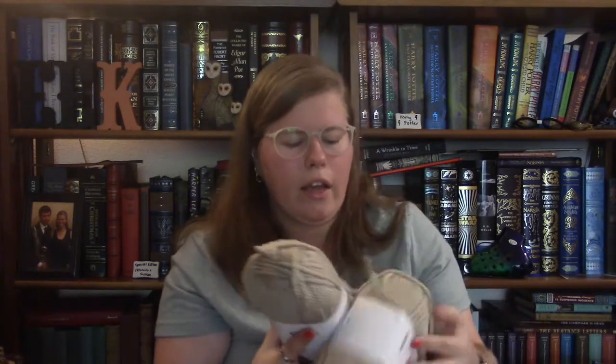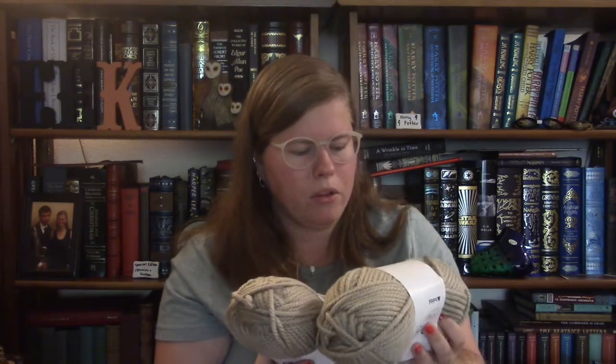And I got regular Amigo in color 31, which is like a teal green. I think Amigo replaced an old yarn on Hobbii, so there's an old one that is the same name and Amigo is the replacement. Last mystery bag here. I got 2 Amigo Gigas. So Amigo comes in regular, XL, and Giga is really thick. And this is in color number 3.